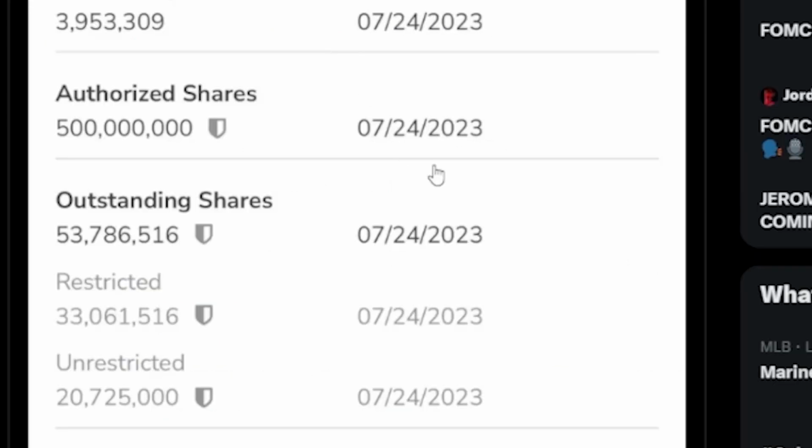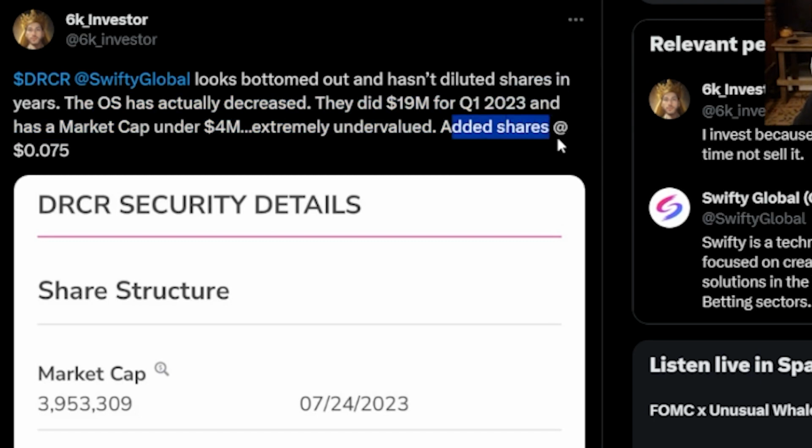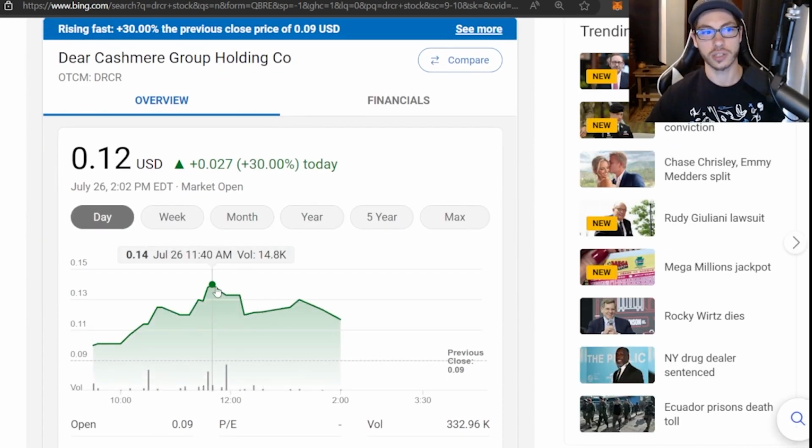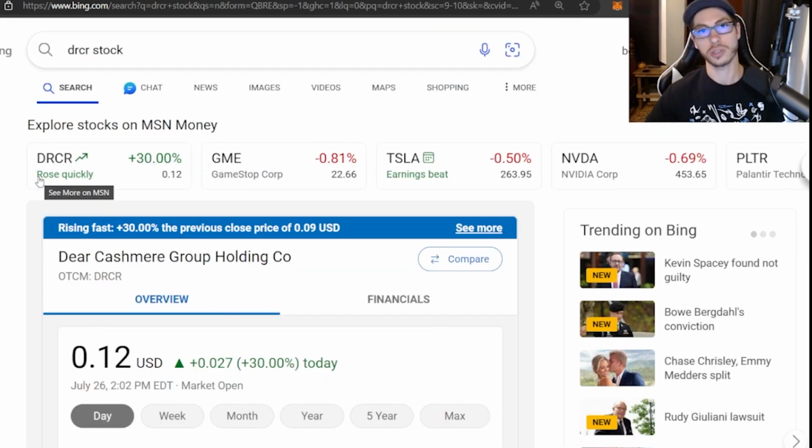I tweeted this yesterday as well at 11:14 a.m. I caught this one at the bottom, told you guys I was adding shares at 0.075. You look at the stock right now, it is trading at 12 cents. Actually it was just trading at 14 cents an hour ago. We still have a few hours left in the trading day. So I showed you this play yesterday. It completely doubled. Just wanted to point that out before I discuss the stock in this video.